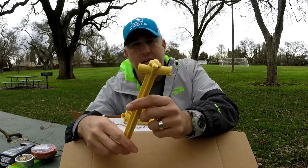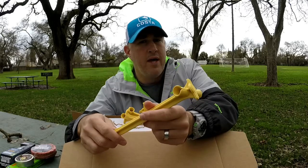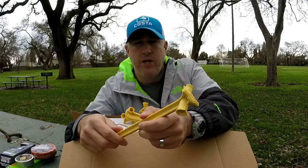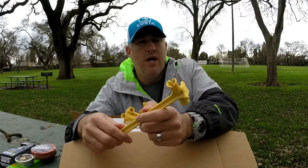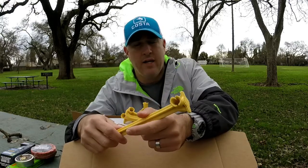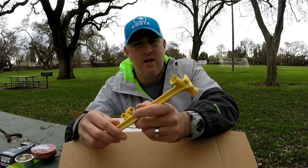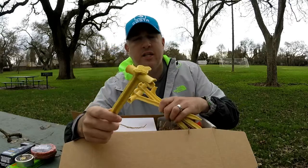I typically don't have that much of a problem when I'm out camping with retying my guy lines. In the wintertime, my experience is you typically do it a lot more than you do in the summertime, especially if there's some sort of condensation in the air, whether it be snow or a light rain. There's just something about the wintertime that makes those nylon tents have a little bit more give. So I'll definitely be taking a look at these.